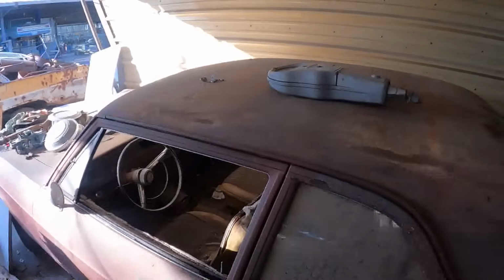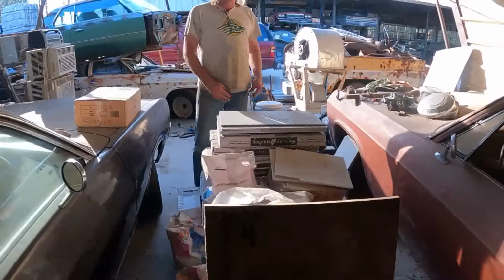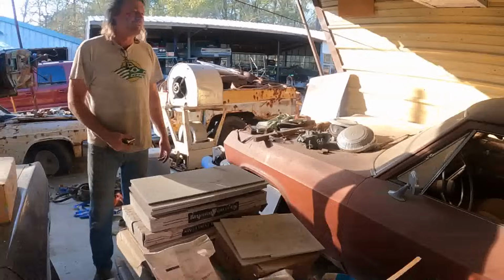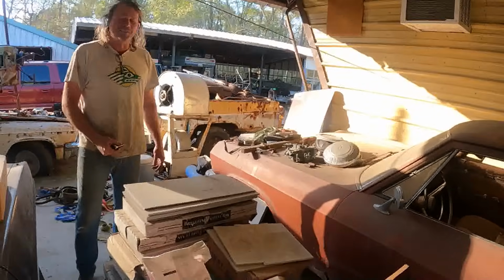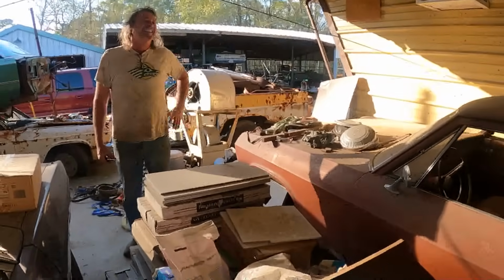I found the scrapyard. Oh, did you? That's funny. I immediately have flashbacks to Cool Hand Luke. Oh, really? The opening scene of Cool Hand Luke. Okay, I've seen the movie. I don't remember the opening scene. It's been a few years.